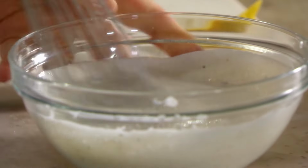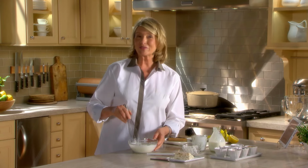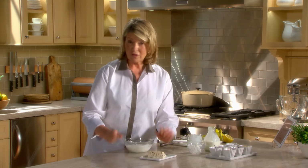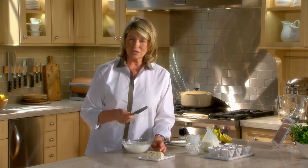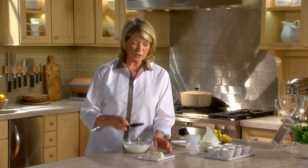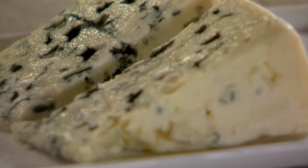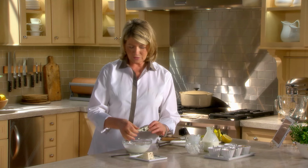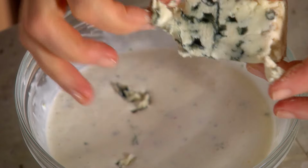Now, I like my dressing with crumbles of blue cheese in it. I like it creamy with lumps. You might find that you want to make it very, very creamy. You can do that with a whisk. Just keep whisking in the cheese, and it will become creamier and creamier. But use approximately 4 ounces of blue cheese. And I just like to crumble it right into the dressing. And if it gets too creamy, add a little bit more buttermilk.